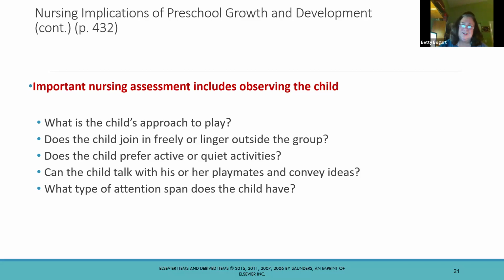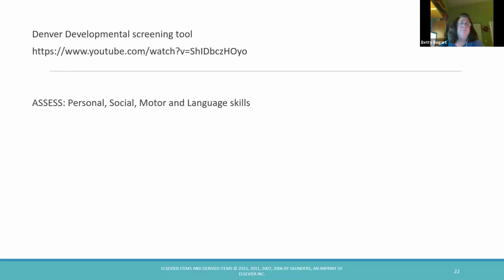And attention span, they don't have a big one. You've got to have them involved in something that they can do in quick spurts. They're not going to sit there for an hour doing a painting or something. 15 minutes, maybe half hour if you're lucky. And then they're going to be up and moving and creating havoc.